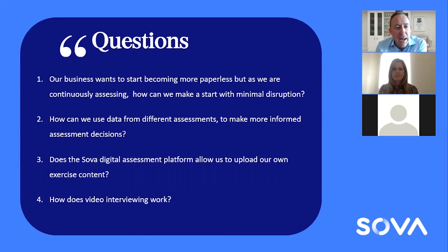But it's not just a problem from a candidate experience perspective, it's also a problem for the hiring managers, because then, what do you do with all this data? There are all these lengthy, complex reports and lots of data points. So what do you actually do with that data? Well, most of the time when I'm talking to clients, what I'm aiming to do is to boil the assessment data down to a single score.